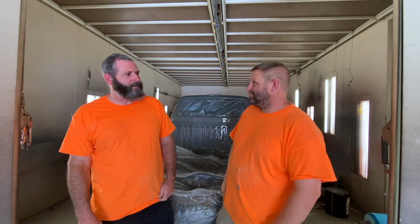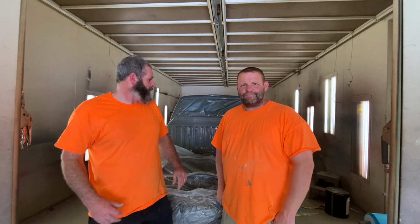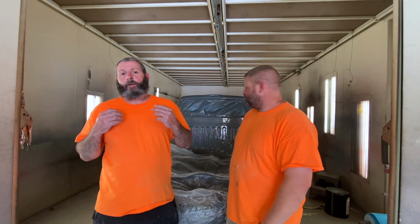Well, you know what? That might have been that mosquito. Could have been. He was on my finger earlier. I let him go, tried to give him a chance. He could be in there. But you know, all in all, man, this color is beautiful. Yep. This truck turned out beautiful.